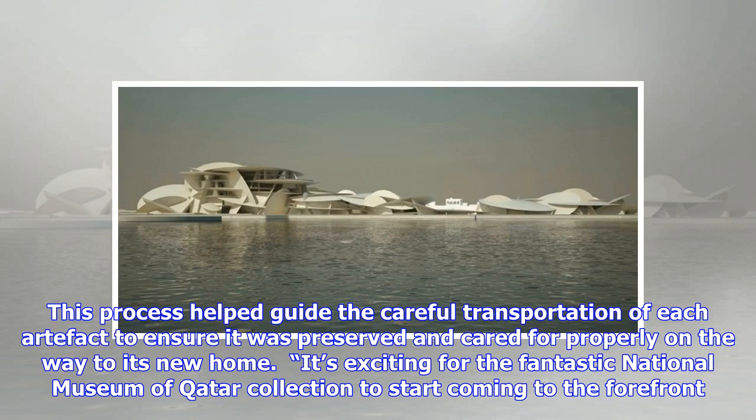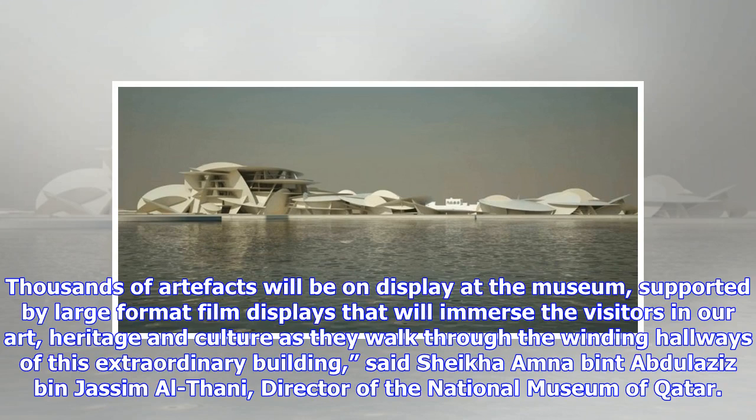"It's exciting for the fantastic National Museum of Qatar collection to start coming to the forefront. Thousands of artifacts will be on display at the museum, supported by large-format film displays that will immerse the visitors in our art, heritage and culture as they walk through the winding hallways of this extraordinary building," said Sheikha Amna bint Abdulaziz bin Jassim Al Thani, director of the National Museum of Qatar.